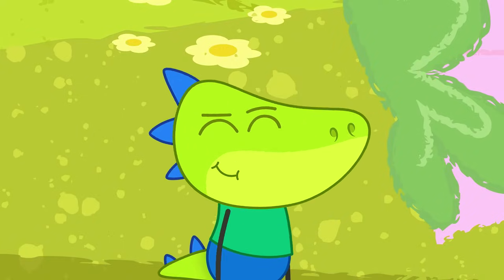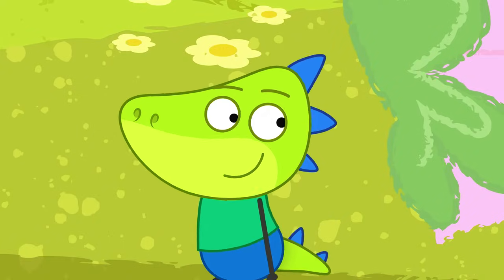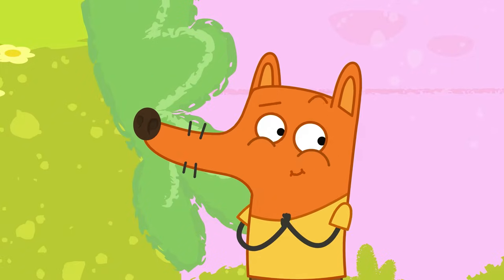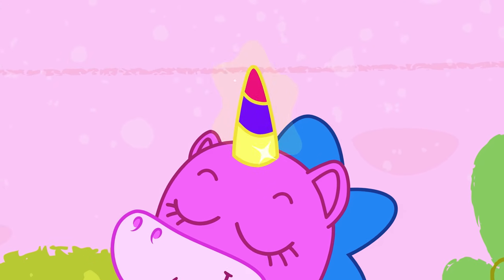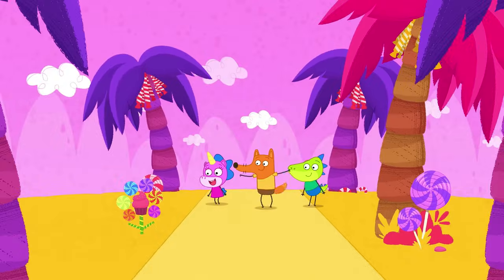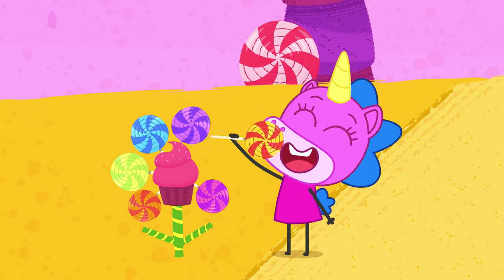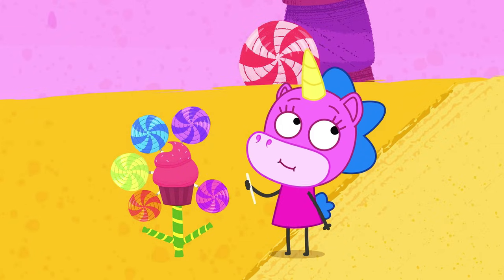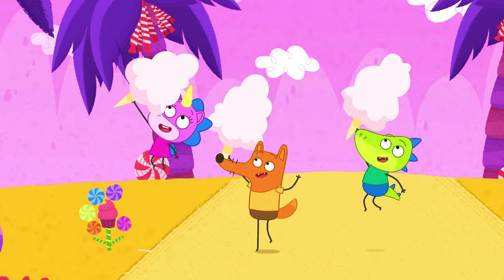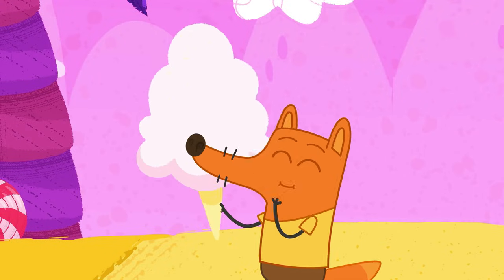Yum. Yum. Yeah! They really love candy. Yep, yep. They love it so much. They keep eating and eating. Yeah!